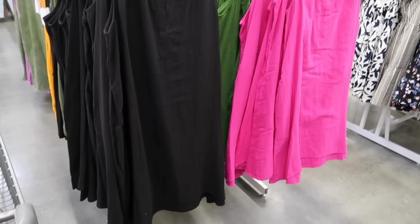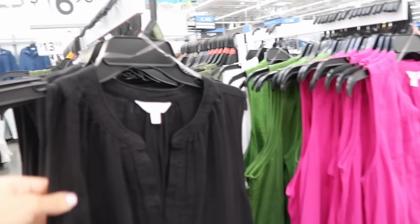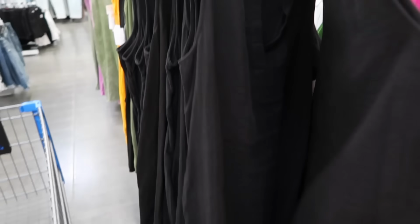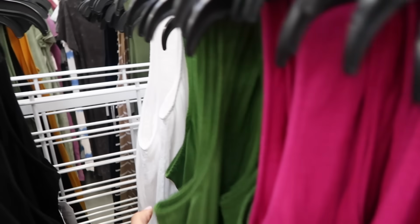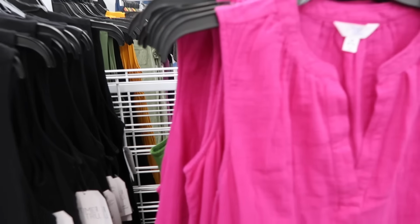New colors in the gauze dress from Time and True. So these have that split V, sleeveless, relaxed fit through the front and the back. Comes in black, fuchsia, green, and we saw that white. And they are going to be $16.98.